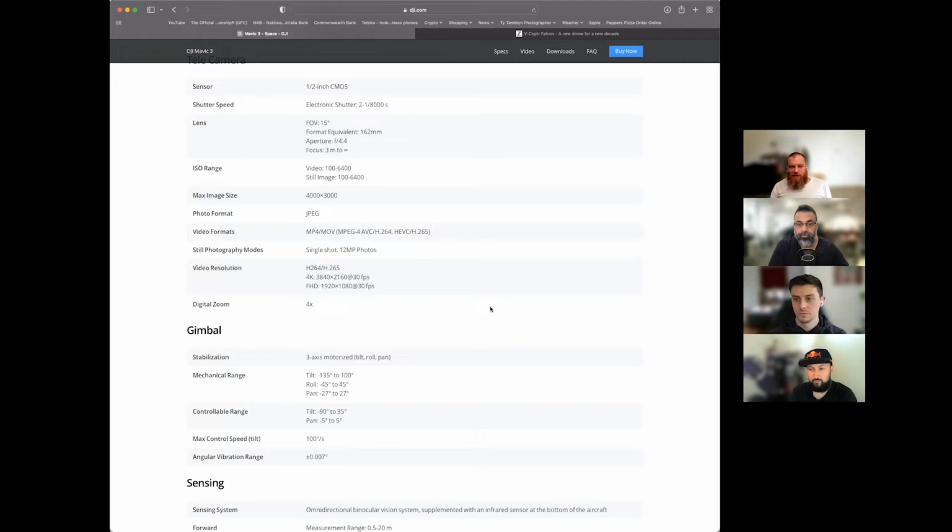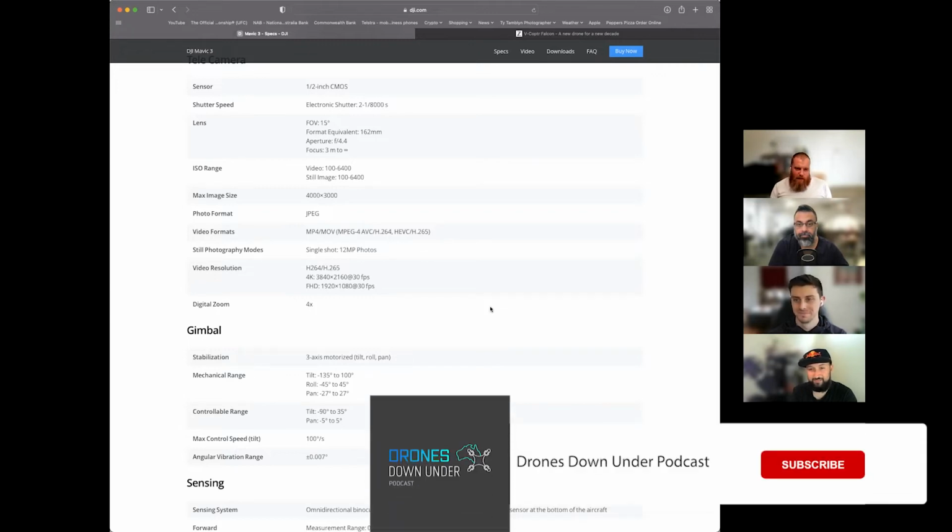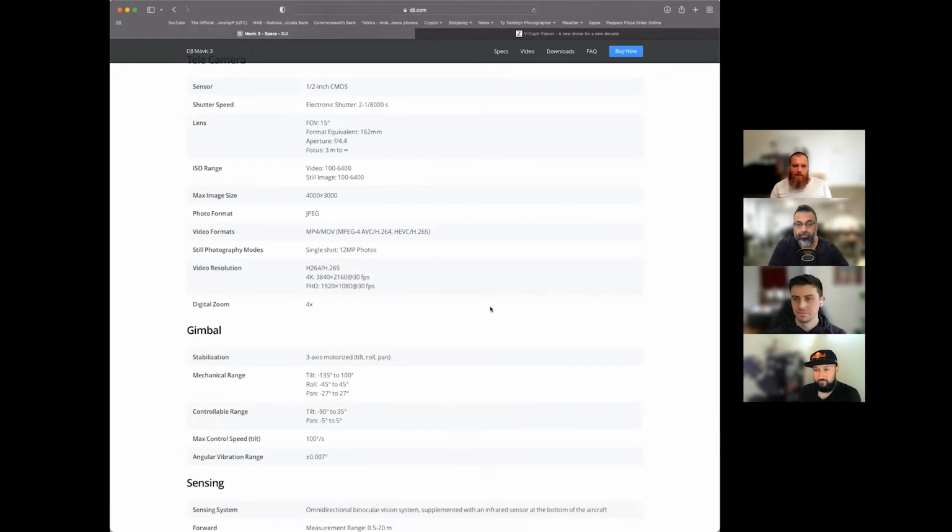But that's also a crazy zoom. Apart from maybe the inspection sense of things, I probably can't think of too many places I'd want to use it, given that it's just JPEG. The sample images I've seen in 2x and 4x look pretty good, but anything after that is highly pixelated, being a digital zoom. So I'm thinking digital would be a bit of a letdown.